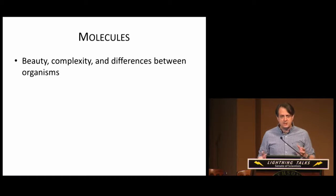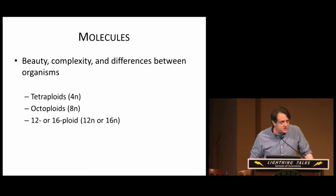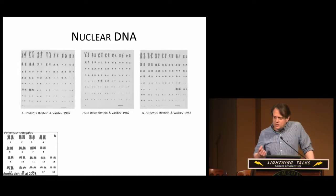so we've had a lot of time to get into these things, but really to understand animals from all kinds of perspective and any organism from all kinds of perspectives, it's important. And if we take that statement of beauty, complexity, and differences between organisms and think about molecules, sturgeon don't disappoint here because they exist at a base level of tetraploidy, they are octoploids, and there are two individuals that are 12 or 16 ploids, which makes things quite difficult when you want to talk about homology because you can have 4, 8, or even 12 or 16 copies of a gene that you might have to compare across species.